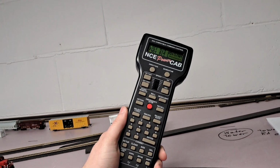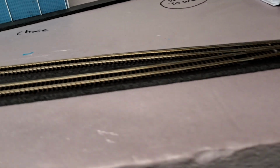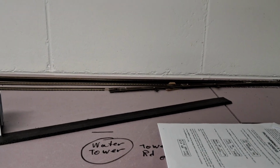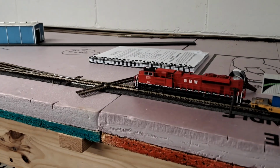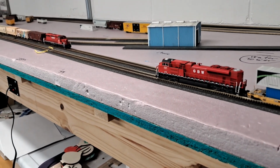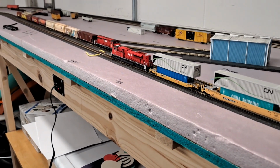Some, I guess, stats for nerds. I'm using NCE Power Cab to operate the layout. I'm using Code 55 Atlas Track. Most of my turnouts are number 7. I got some number 4s in staging, and then also another 4 at Allied Co-op. Well, that's the only one that would be visible. All my locomotives are DCC. Not all are sound equipped. I actually only have 1 sound equipped, and that's the Atlas CP Rail Jeep that you saw that needs to get painted into GV&W colors.